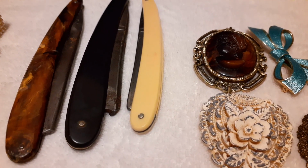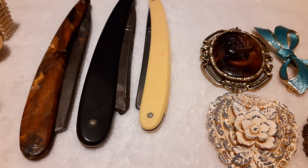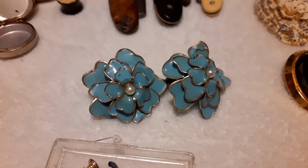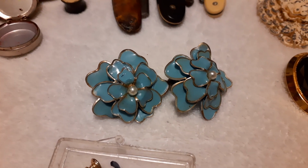His company was founded in 1867. So yeah, that's all I know. And then next I have these coral earrings from the 1940s. Coral began in 1901.